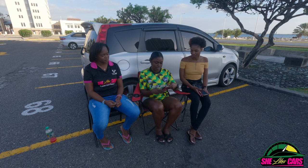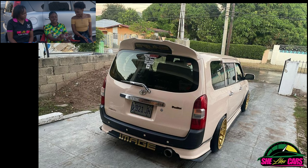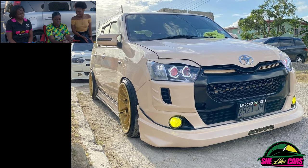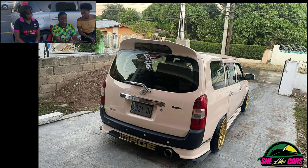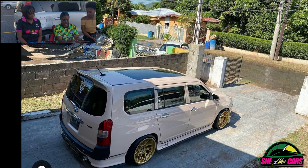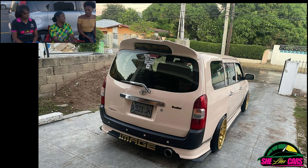Alright, ladies, this is the first car. Hot or not? Hot. It's a Pro Box. I don't like the lip at the front. It shows that it's separate from the vehicle. But you like the back? Yeah. So Shin says she doesn't like the lip at the front. I think it's hot, but that's the downfall, the lip. Yeah, I think it's hot.